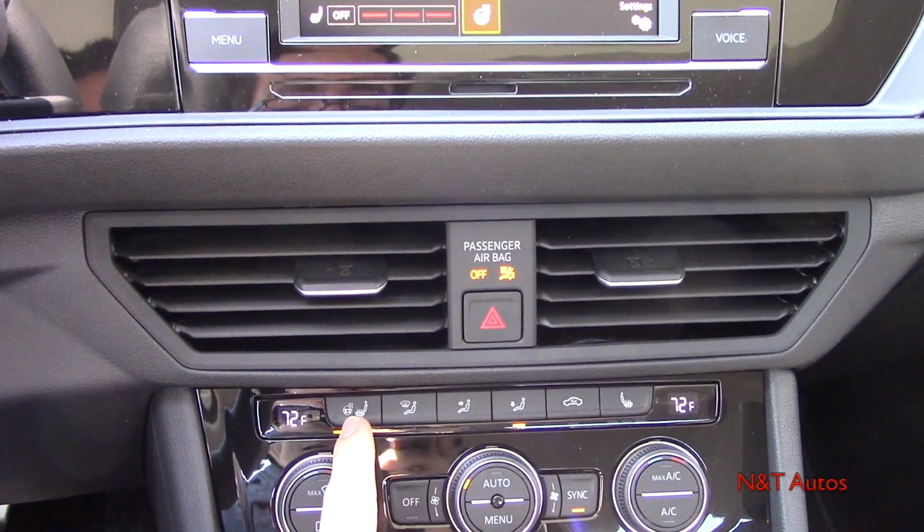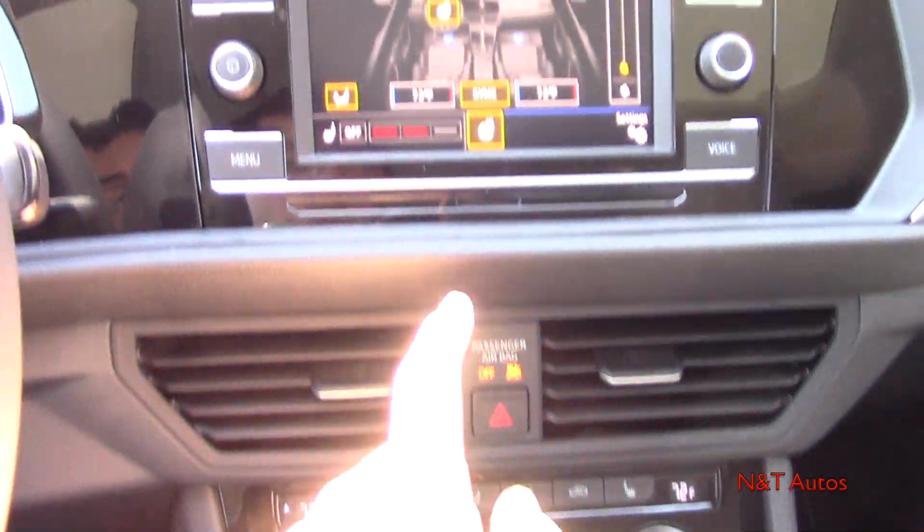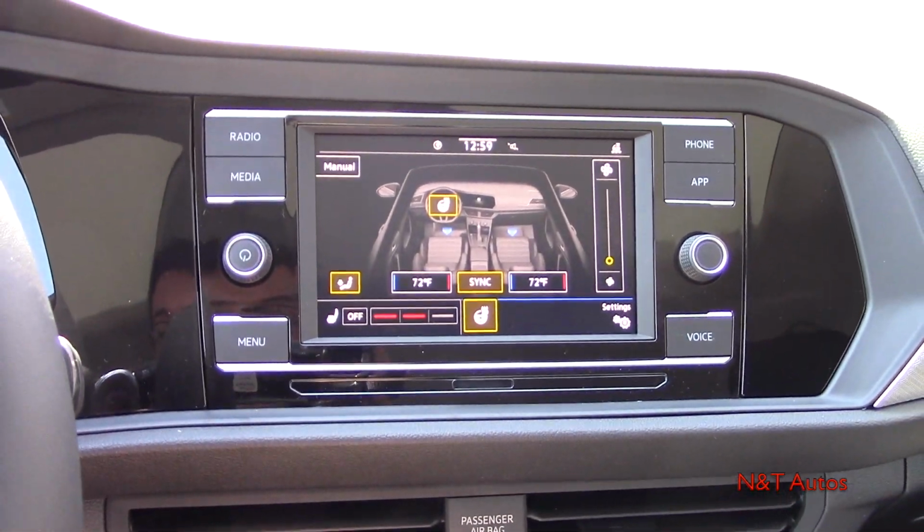So if you're wondering, there's only one button for both the heated steering wheel and heated seat. Once you press the button, it'll bring up your seat as well as your heated steering wheel control.